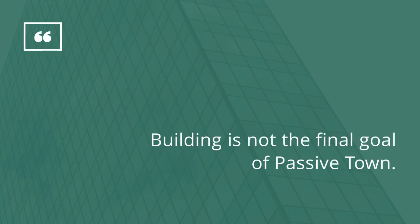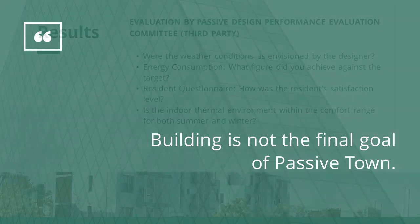But the point of Passive Town is not just to create a sustainable housing complex. External experts are leading assessment work on the town's energy consumption performance and passive design based on actual measurements and exchanging opinions with the residents to verify their lifestyles. These results are not only reflected in our own product development, but also published outside the company in the hope of contributing to the construction industry as a whole.